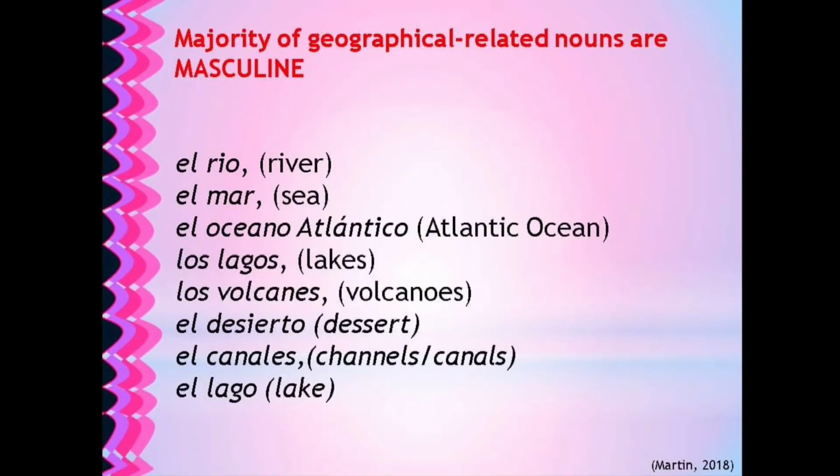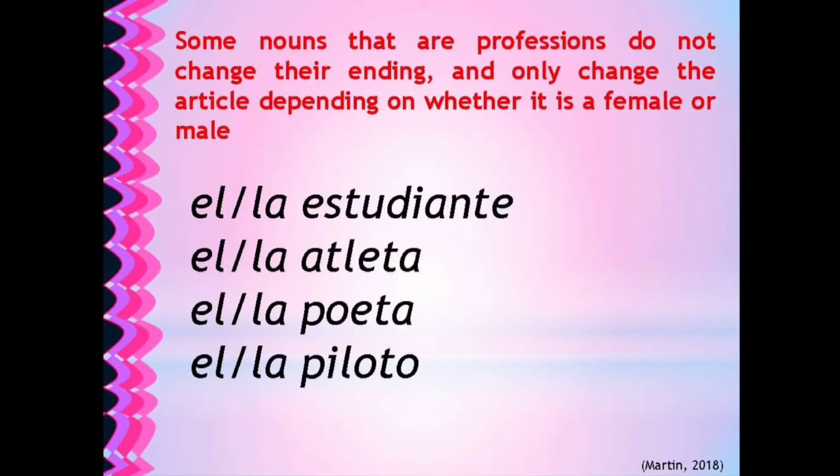Usually nouns related to geography are also masculine: el río, el mar, el océano Atlántico, los lagos, los volcanes, el desierto, el canal, el lago. Some nouns that are professions do not change their ending and only change the article depending on whether it is a female or male we are talking about.